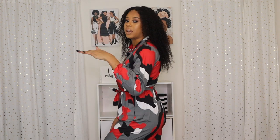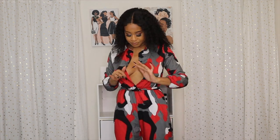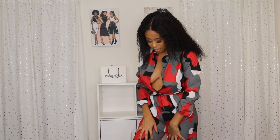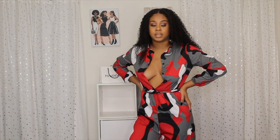But this one, I feel like, is an exact match of how it looks on the website. It definitely looks like this. This one I had no problems with. I really love this one. It is different for me. I don't have any jumpsuits that are wide leg and in this kind of colorway. So I really like this. It's really cute. I'm happy with how it looks.